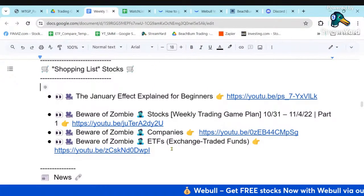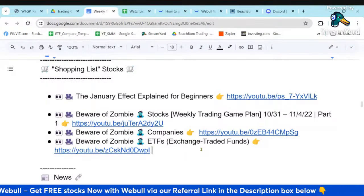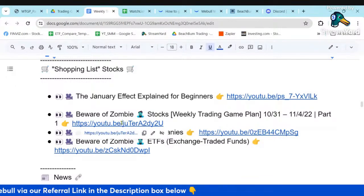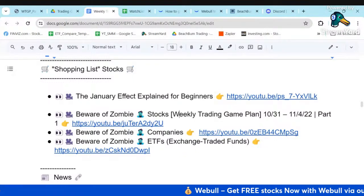Just a couple caveats is, beware of zombie stocks. We don't like zombie stocks, zombie companies, ones that are unprofitable, can't service their debt. And if you want to understand more about zombie stocks and zombie companies and zombie ETFs, you can learn more about those via the links in our notes.